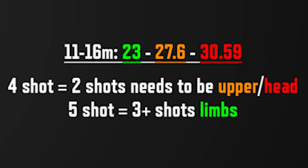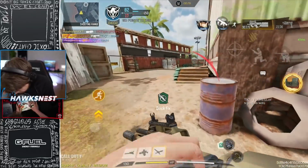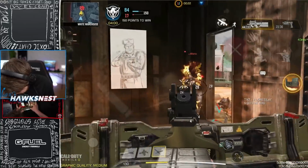Then from 17 to 23 meters, you are either going to 6-shot if you hit 3 limb shots or more. Otherwise, it'll be a 5-shot. So just make sure you're not hitting 3 limb shots. It's fine if you hit 1 or 2, but you need to make sure that a bulk of your shots are going to be going to the abdomen and the head.